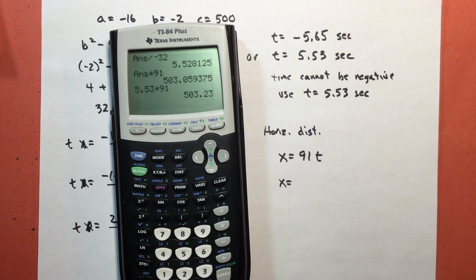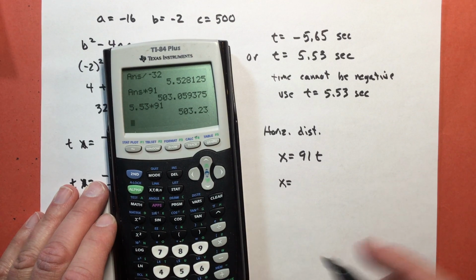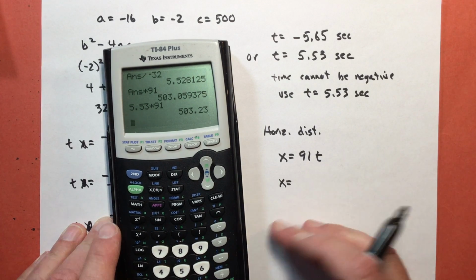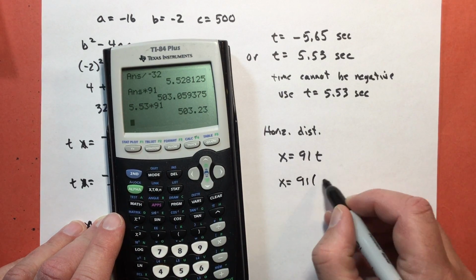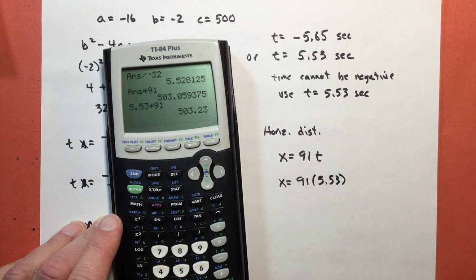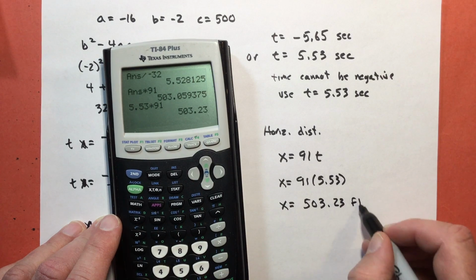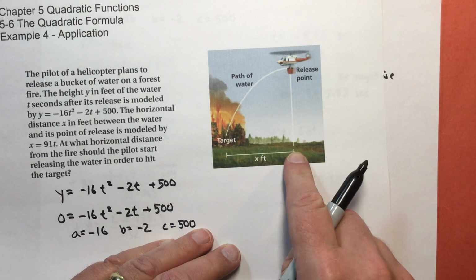But probably, let's just do this one. Hang on a second. Yeah, I'm okay. So I'm going to get 91 times 5.53, knowing that there could be a rounding error. That means that the horizontal distance is going to be about 503.23 feet.